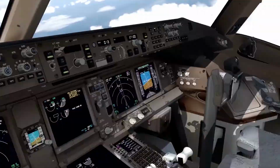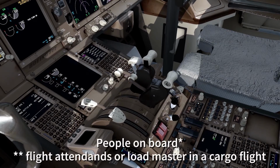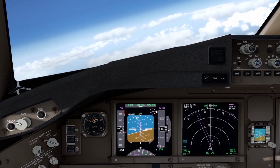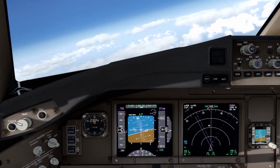Then after that you communicate. You let the people on board know that they must return to the seats. We turn on the lights, so it's easier for the other aircraft to spot us. And then we let the ATC know that we're in an emergency, setting the transponder code of 7700, which is an emergency code.